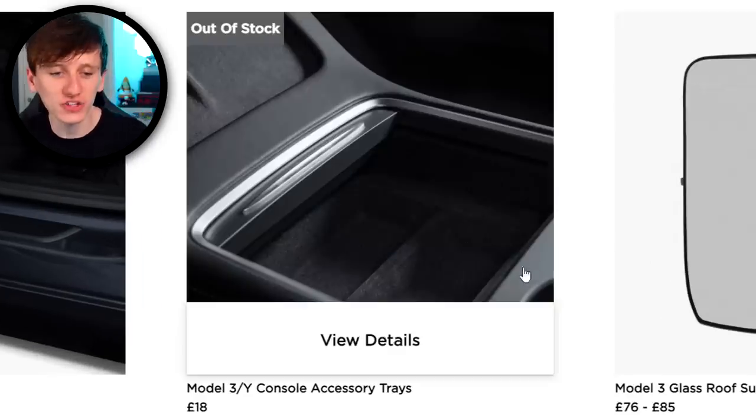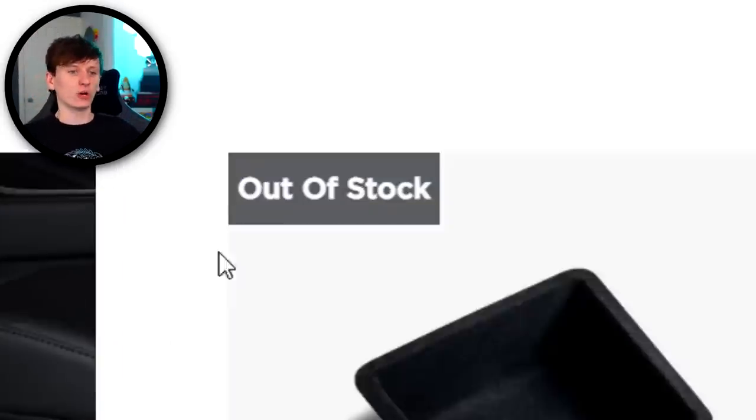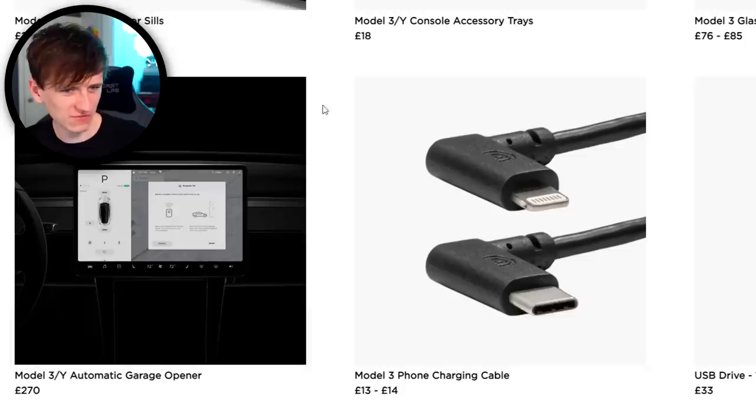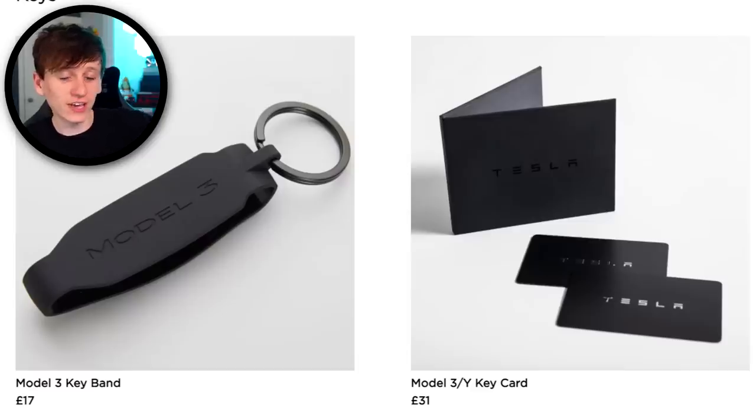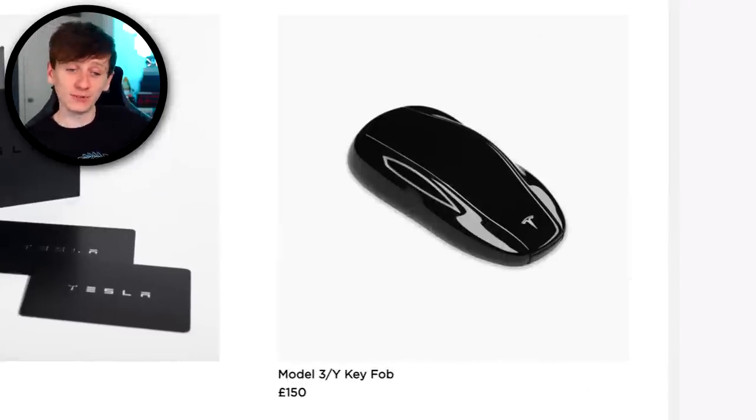Oh, look at that. The basket's out of stock. You know, the basket that they used to give you for free. Now you have to buy the basket for an extra 18 quid. And you can see it's out of stock because every single person's like, where's my basket? Can't believe I have to spend an extra 18 quid just to get a basket for my £50,000 car. But anyway, moving on. Everything else I have absolutely no need for. Yeah, all the keys we've already got. Still like my little key fob, I'm not gonna lie. Do you know what?